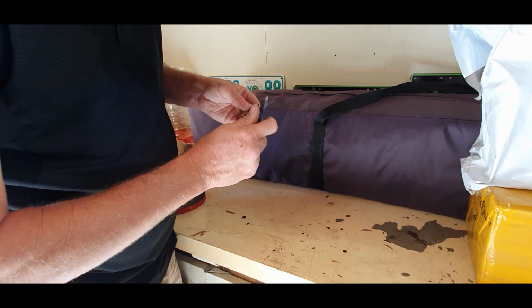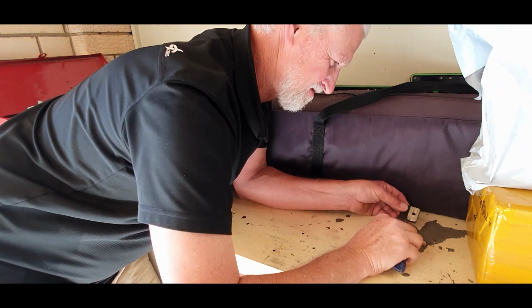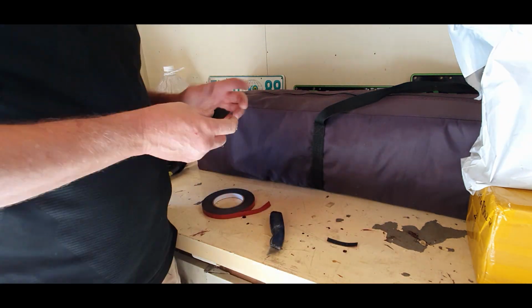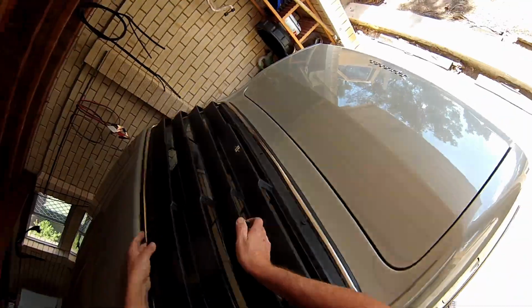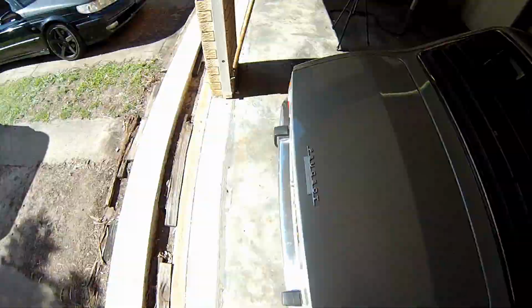With the old knife, we try to remove as much of that old double-sided tape as possible. In the end, I just gave up. It didn't really matter. It turns out you can slide the clips under the chrome fitting around the window and underneath the rubber, and that helps hold it in. But the double-sided tape didn't go straight.